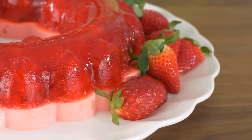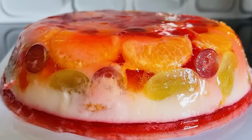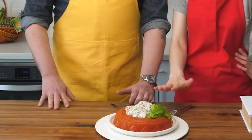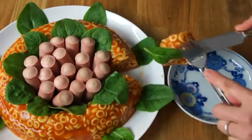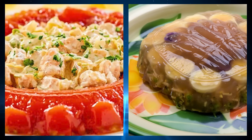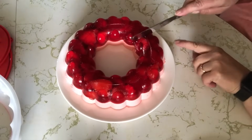Jokes aside, seeing colorful vegetables floating in a savory jelly dome felt futuristic for folks back then. Now, the novelty eventually wore off, and with changing tastes, especially people's growing preference for simpler, fresher party foods, aspic and gelatin molds slowly vanished from the mainstream. Today, they're more of a retro curiosity than a party staple.